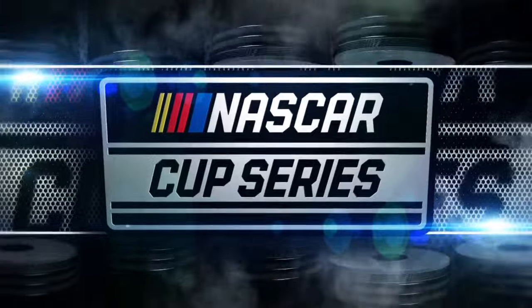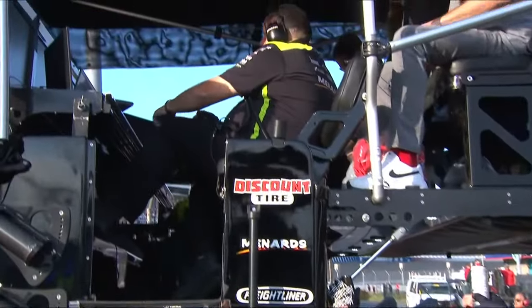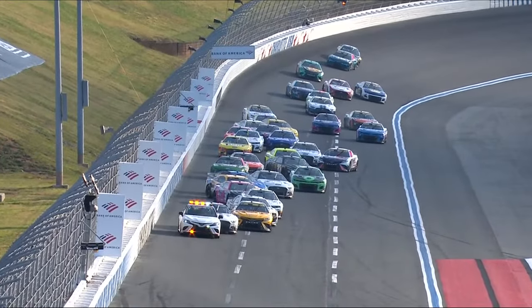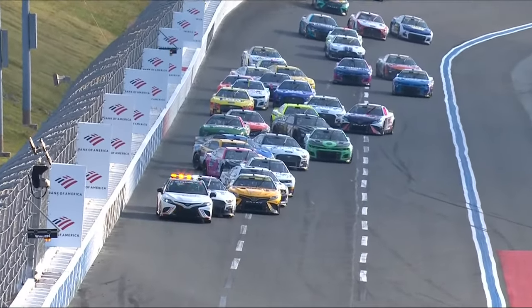And we know that Allmendinger remembers that 4 car getting in the back of him over there in turn three, turn four. So a lot of guys a little ticked off. This red flag, hopefully Harvick's thinking might calm Allmendinger down a little bit sitting there.